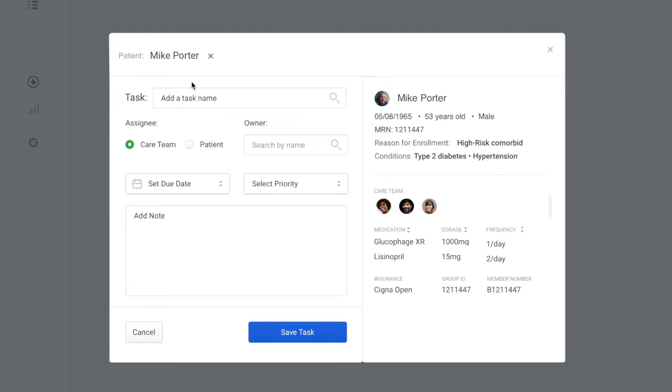So here you can add a task, you can assign it to different members of the care team, you can change the priority, set the due date, and so on. One important thing to note is that we have a sophisticated templating engine, which allows your organization to create a library of its own tasks so that you can search through those and minimize manual data entry.